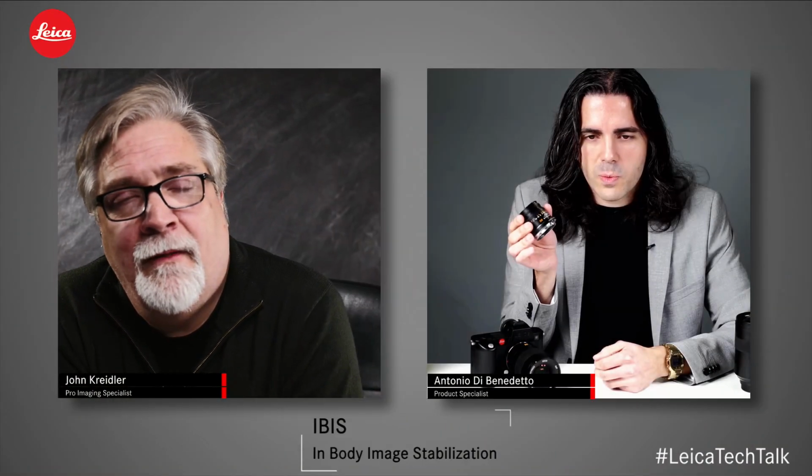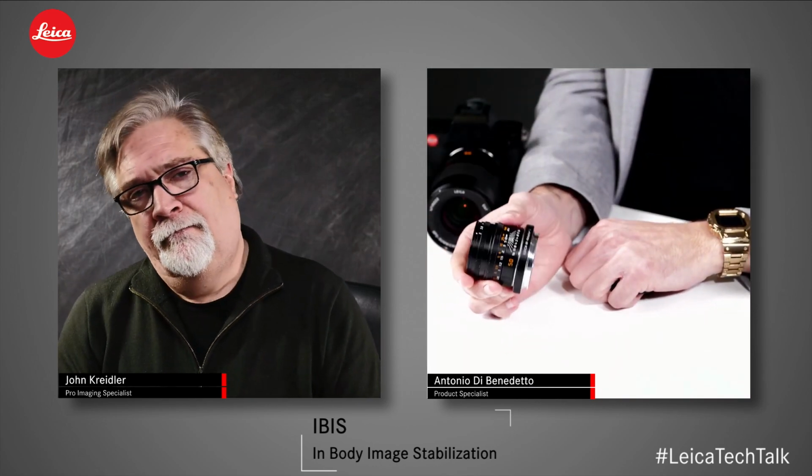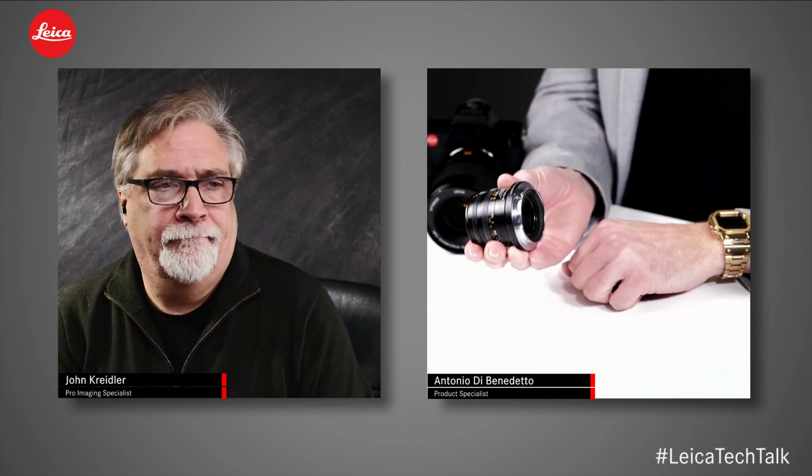It also has in-body image stabilization, and I know you, Antonio, love shooting M lenses. So absolutely, all those M lenses will be image stabilized, just like they would on the SL2. If I've got, say, my classic but modern 50mm Summicron, my base Summicron here with an adapter, we can see how you just adapt this little lens and put it on the SL2-S and it's fully stabilized.